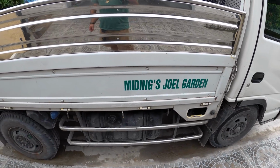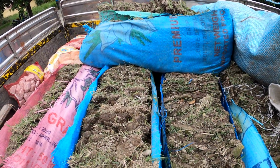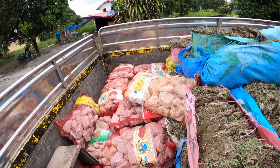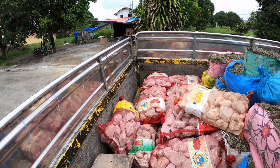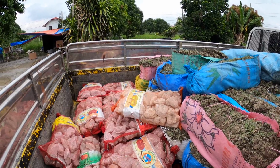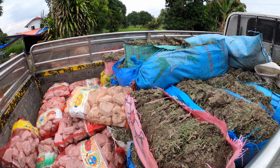Alright, looks like our gardeners are back in business. On the way in this morning we found sod. That should be able to help finish the yard. And rocks to help finish the drive and the walking paths. Alright, so we'll let these guys get started first and then we'll start filming them after that. So give them a little break.